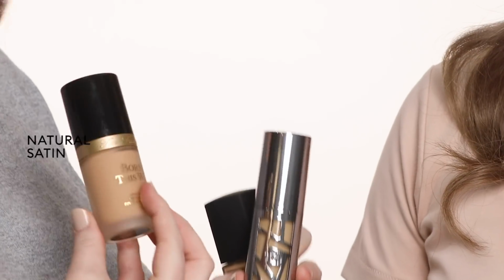We've got a couple of different finishes for you to choose from now. So we've got something with a little bit more of a glow, something with more of a matte finish, or that in-between natural satin. Oh, in between natural satin sounds good. Right, perfect. So that would be the Too Faced Born This Way for you today. So I think that'll be a really good match. So now we can move on to colour matching. All right, let's get started.